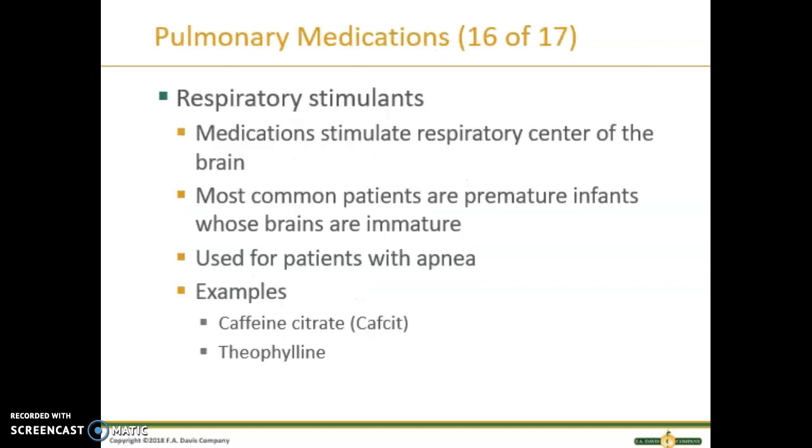Let's look now at respiratory stimulants. For patients who have problems with apnea, periods of breathing cessation, medications to stimulate the respiratory center of the brain may be prescribed. The most common patient that suffers from apnea is a premature infant, because their brain is not completely developed yet. That's why these premature infants sometimes require a little nudge to breathe.